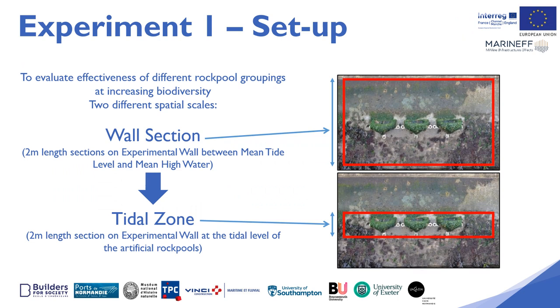The data were analysed at two different spatial scales. The wall section scale, which will be focused on in this video, included the wall above and below the rockpools. The tidal zone scale only included the rockpools and seawall at the same height as the rockpools.